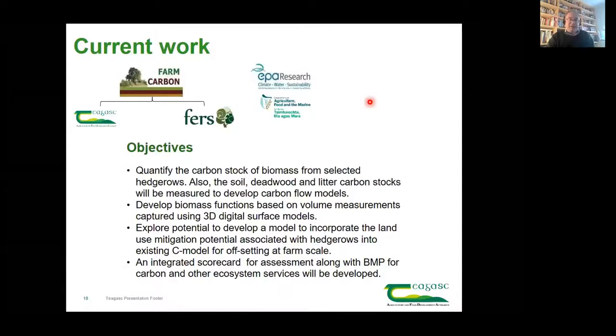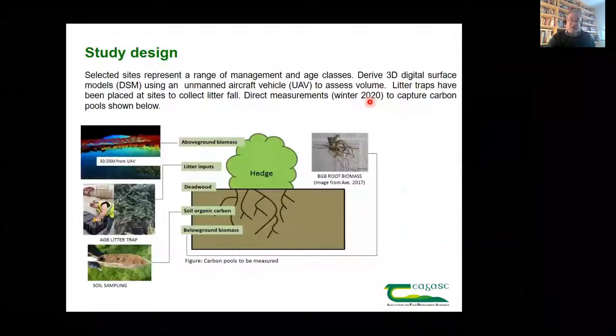So in order to improve our estimates of carbon, our colleagues in Johnstown Castle, along with, again, Teagasc, have an EPA-funded project called Farm Carbon, run by Lillian O'Sullivan. And they are building special models of how much carbon exactly is stored in traditional Irish hedgerows. So they'll be measuring the carbon. They'll be cutting down some hedgerows to weigh them and burn them and so on. And they'll be looking at the amount of carbon that's collected in the litter. So we'll get a really good specific model for Irish hedgerows.